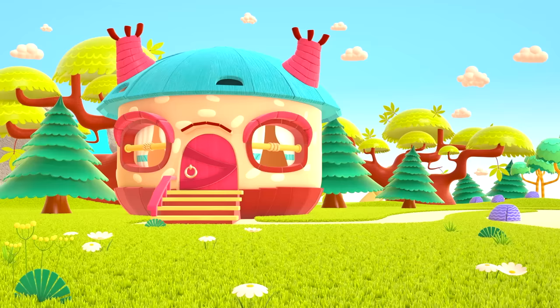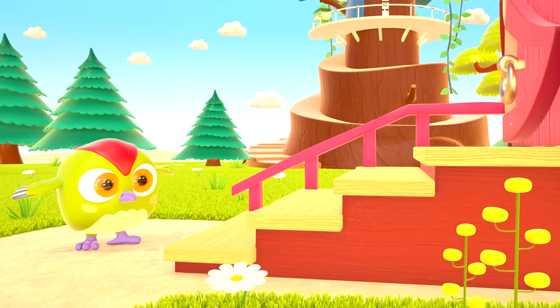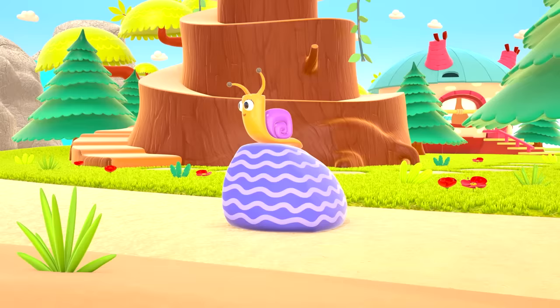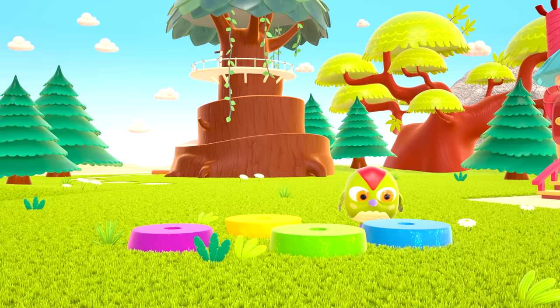Hop, hop loves to play and have fun. He dances and loves jumping high. He flaps little wings, hop, hop, hop. And look at how well he can hide.